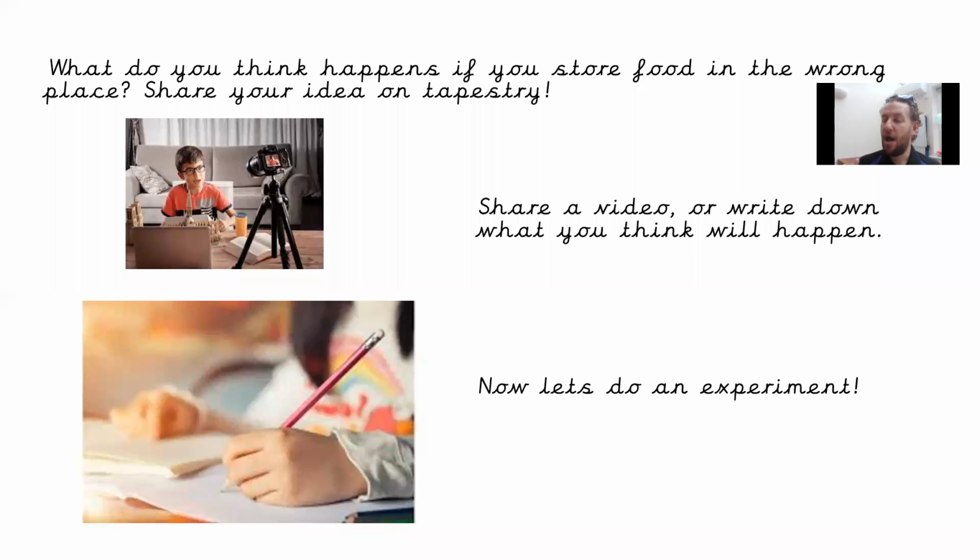Right. Now it's time for an experiment. Okay, so I would like you to have a think. What do you think will happen if you store food in the wrong place? What do you think will happen to the food? I'd like you to either share a video of you telling me what you think will happen, or if you can, I'd like you to write it down. Maybe you can draw a picture of what you think is going to happen to it.